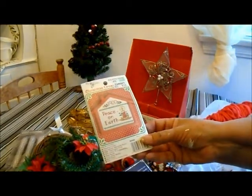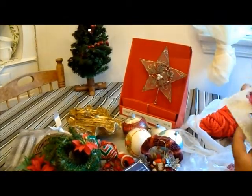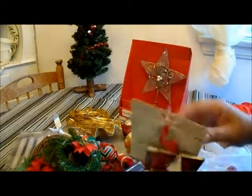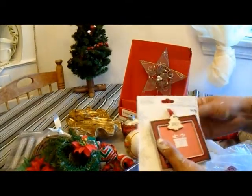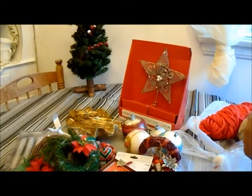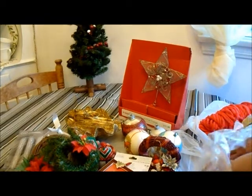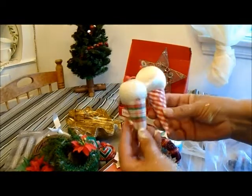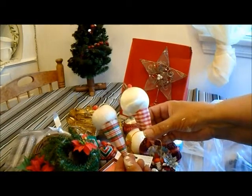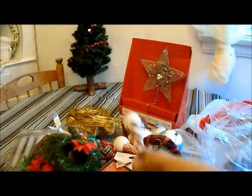A decoration that you can embroider. This is an ornamental picture frame. And it says 2017. Candy cane. And these are two other items that I had spied in that bag. They look like ice cream cones. And these are adorable. They're also Christmas tree ornaments.